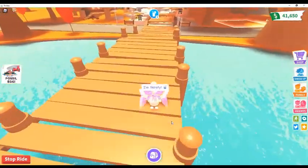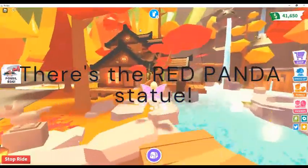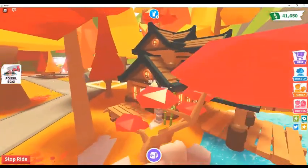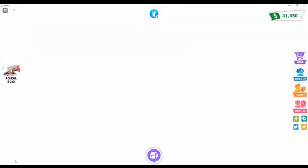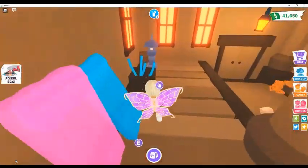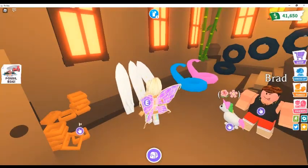Here we are at, oh, you're thirsty. We are at the hot springs, guys. This is the hot springs. Oh my gosh, it's so nice. And you can actually pretty much go inside over here. And here we are inside. Look at this. It's pretty much like the pool floaty shop, but they moved it into a different place, which is awesome. I like it a lot.